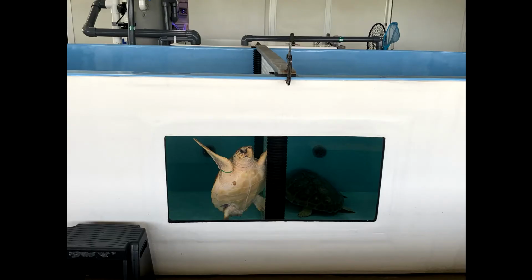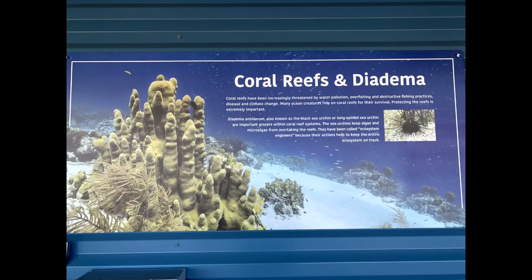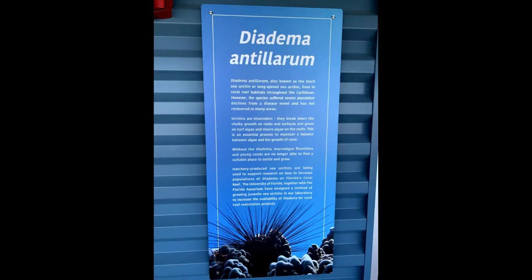Around the corner from when you first walk up to the ramp and see the Turtle Rehabilitation Center, you turn the corner and the University of Florida has a section there, and you can watch them right through the glass. They're working on helping to raise sea urchins, and they've got a plaque on the wall that talks about why they're raising sea urchins. The sea urchins help with the coral regrowth. So the University of Florida is there working on raising sea urchins.